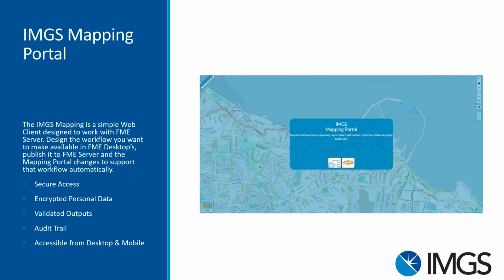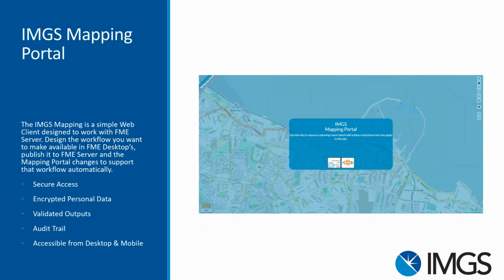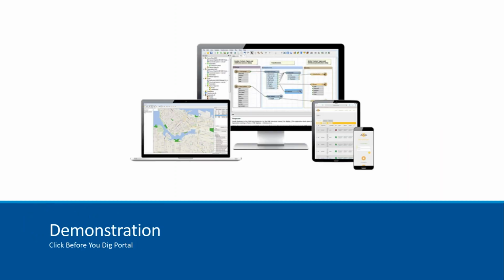Again, the audit trail, which we touched on, and I won't go into too much detail, but just knowing that functionality is there in the background, and that it's accessible on desktop and mobile, is quite powerful in today's world. So I'm going to jump out and give a demonstration. I'm going to show you the portal now.